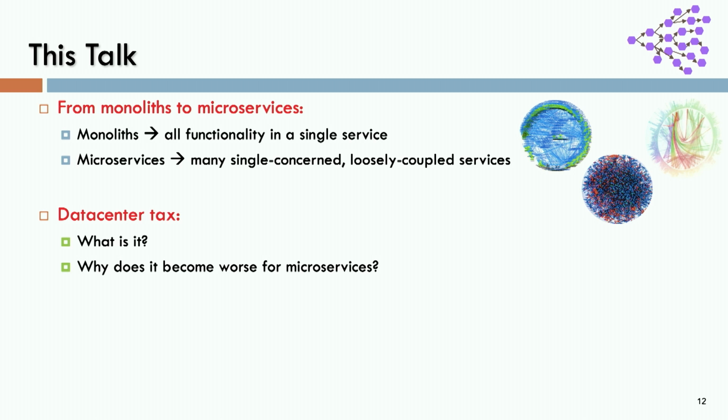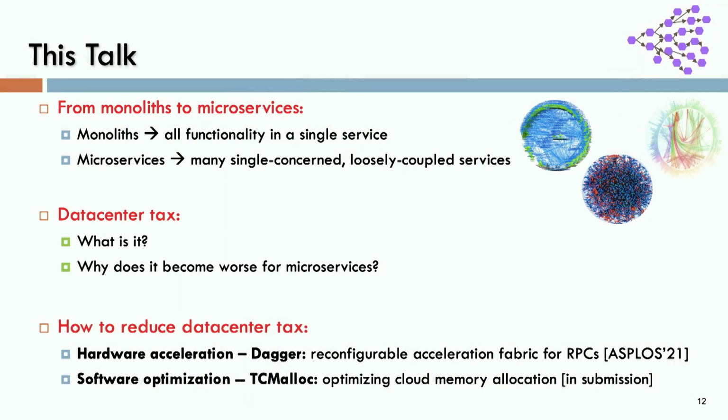And then we'll see what data center tax operations are, why they are required, why they consume a large fraction of the CPU cycles in cloud environments today, and why that becomes even worse when we have these new programming frameworks like microservices. And I'll tell you about two ways that we can go about reducing this data center tax overhead. One centers around proposing new hardware that accelerates computation related to data center tax, and the other has to do with software optimization, and both are valid approaches. They just have different trade-offs.